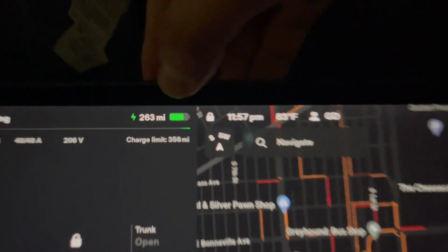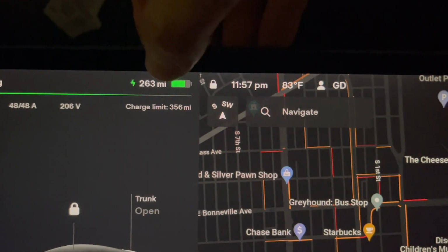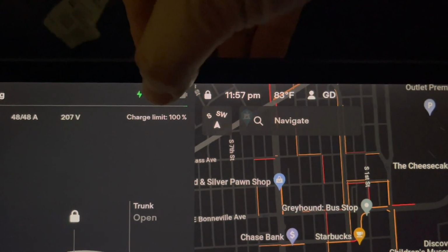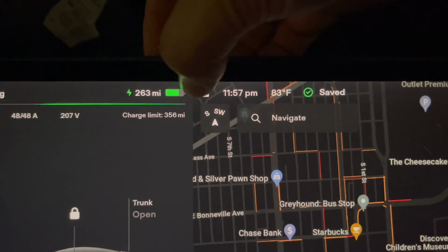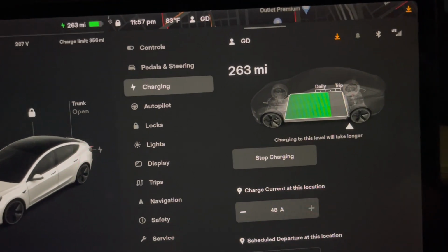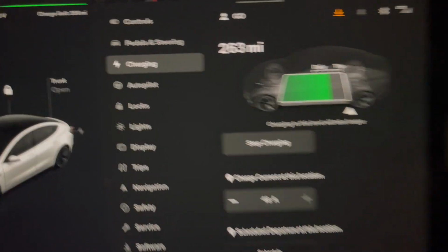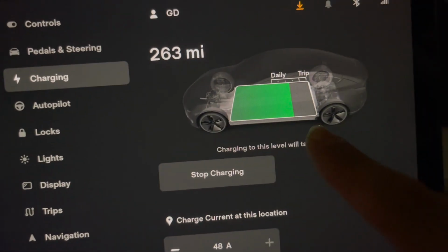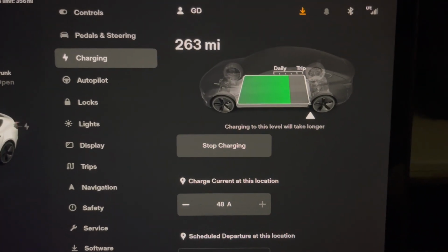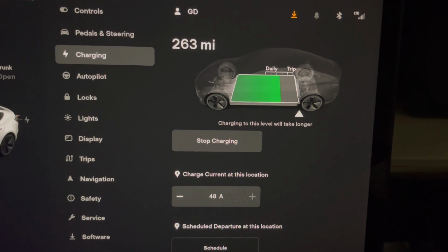Up here you see 263 miles of range. If I tap that, it's going to change to percentage, which is pretty cool. I like seeing how many miles I've got. And if you tap on the battery, it's going to bring up the charging menu. It's a little shortcut for that, which is cool. You can see I've got this set pretty much to max, because we're going to be hitting the freeway tomorrow, and I'd like to go as far as possible before we have to hit the Supercharger.